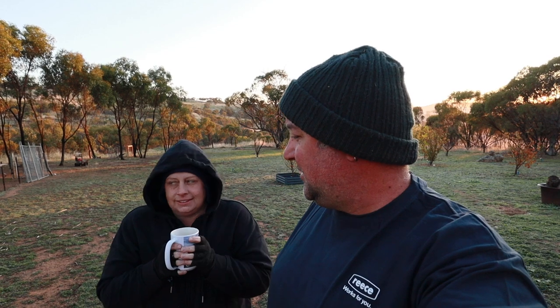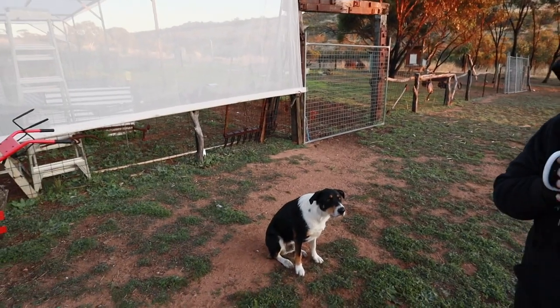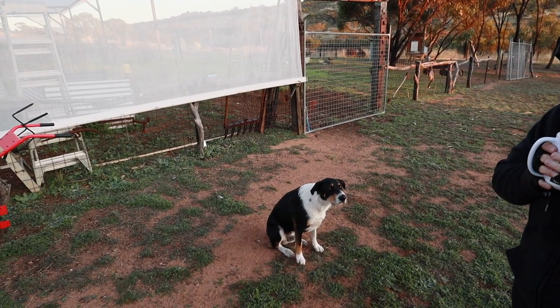Gonna go let the chickens out. You warm it up. Don't make my coffee too cold. Dozer's a bit cold. He's actually shivering, but he still wants to be out here to play with his toy.